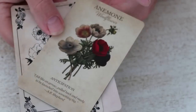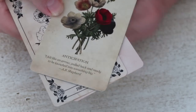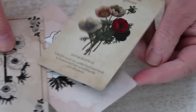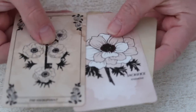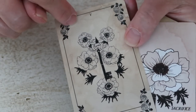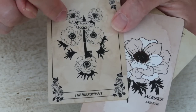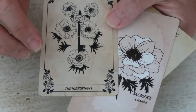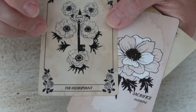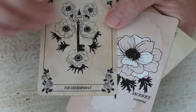So here, for example, we have anemone. And in the Botanical Inspirations, the keyword is anticipation. And then in two of Nicole's decks, we have quite a different kind of feeling. So we have the anemone for the Hierophant. So we have the sense of either teacher or student or learning or mentorship or moving through a new stage and acquiring some new knowledge.